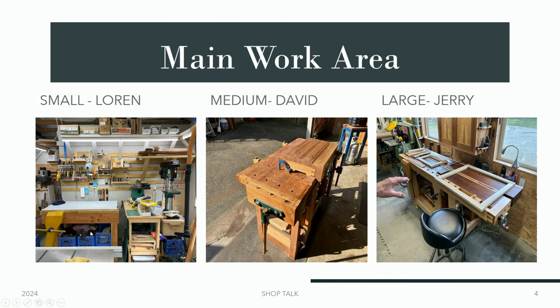Because I just don't go there that often. Do any of you guys have battery charging stations or dedicated places? I found those would be really handy, again, if I put things away. Yeah. Anybody else? Yeah.